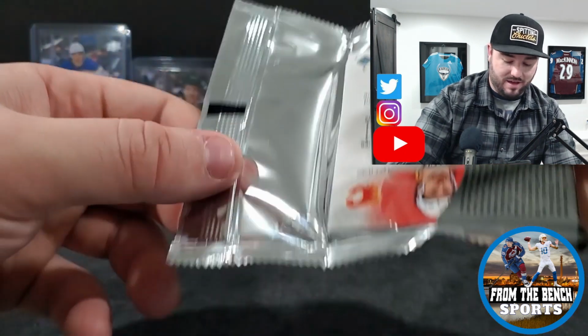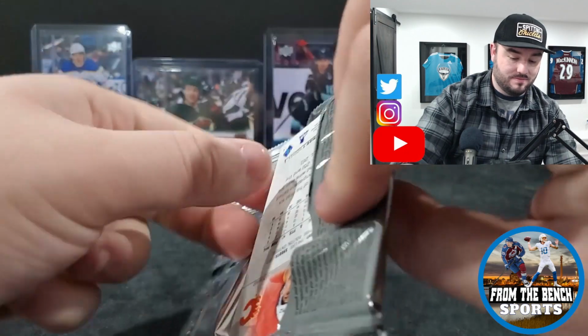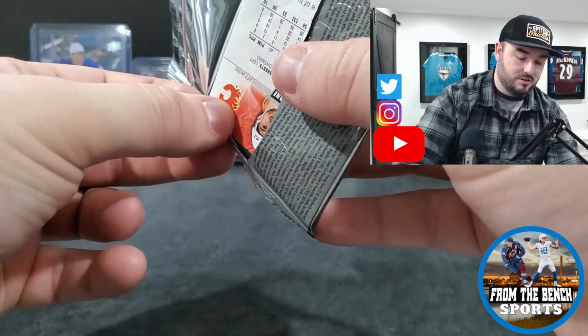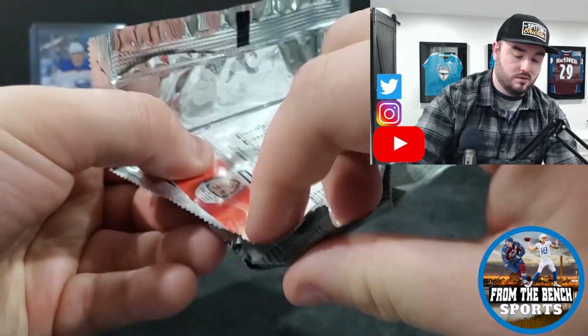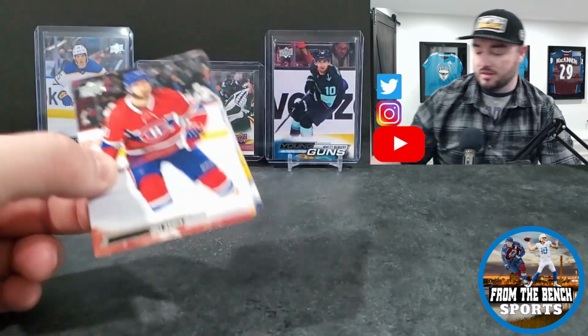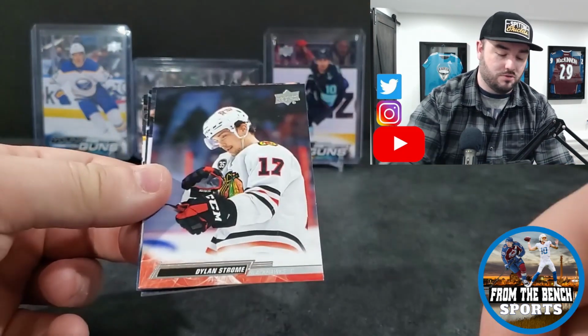Some of the packs I find, the inner film gets stuck. So you just pull it down. That still catches a little bit. There you go, open from that side. Just a little reminder so you don't catch your corners.